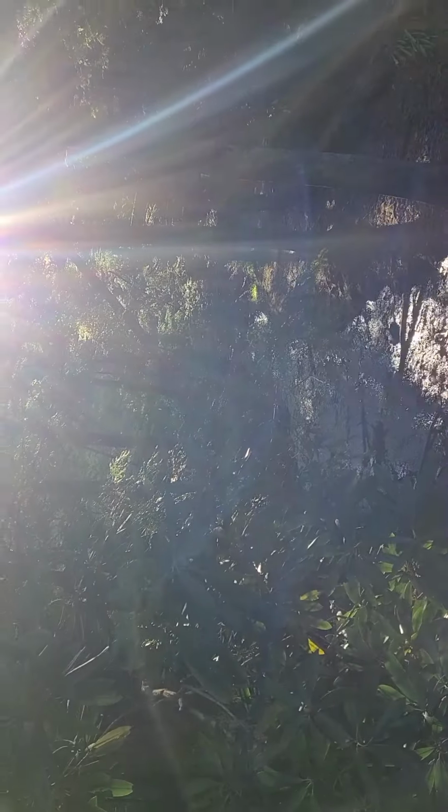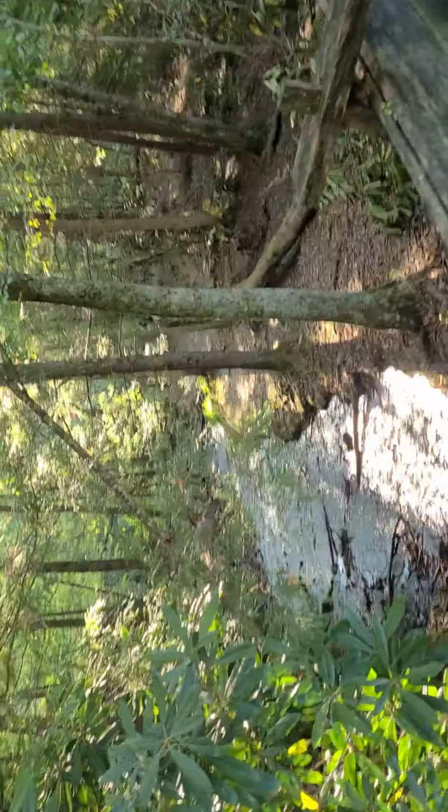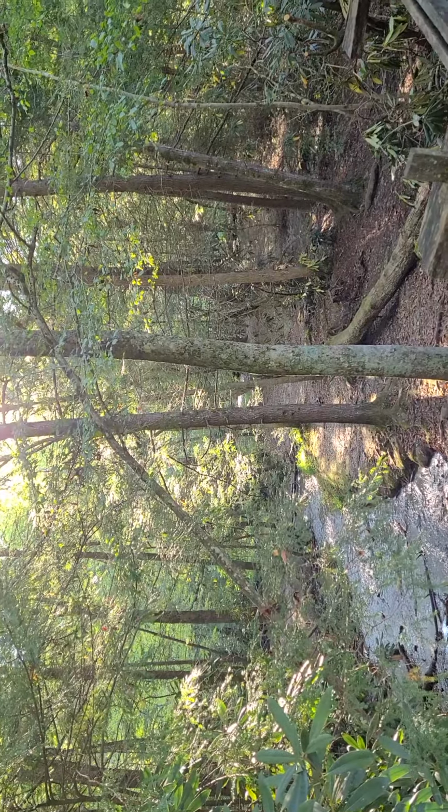So water diverts over, goes down through there, goes over to the creek, which is, I don't know if you can see it, but it's just right over yonder. It's not very far. Maybe about 50 yards away.